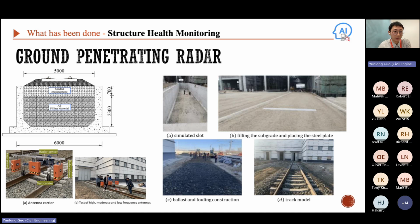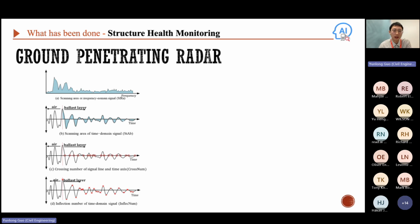Then we use the ground penetrating radar to do some tests to collect some data. And then the next step is to analyze the data. Here is one signal, how one signal looks. It can clearly distinguish where the air is, where the ballast layer is, and if the ballast layer is dirty or clean, there are some different shapes of this signal.